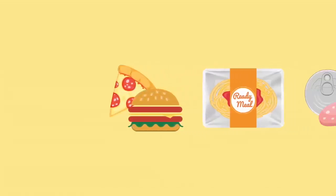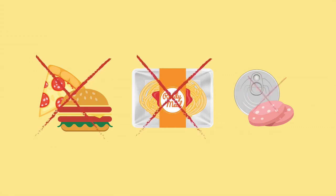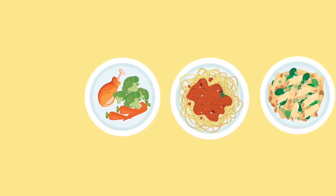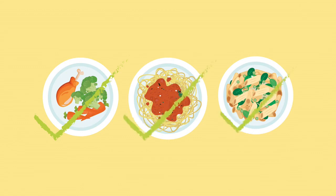Processed foods such as ready meals, burgers, and some snack foods contain ingredients known as phosphate additives. Our bodies easily absorb the phosphate additives that we eat, and these can cause your blood phosphate levels to increase. As you have just learned, this is not good for you, and we need to prevent this. You can reduce your intake of phosphate additives by eating more homemade foods, rather than having ready meals or processed foods.